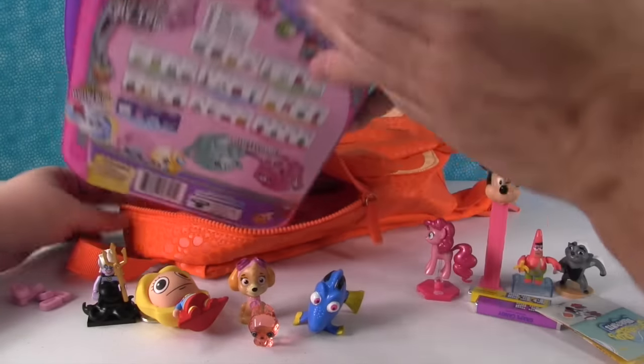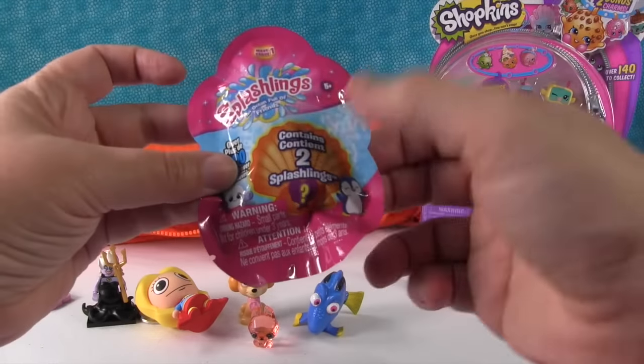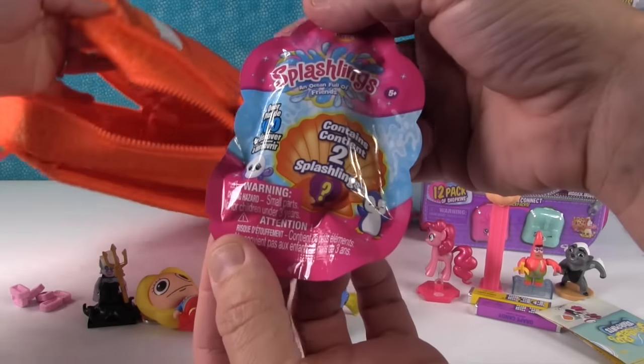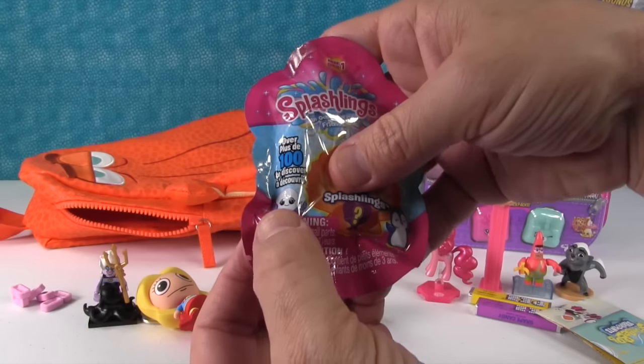I don't know. We have a Shopkins Season 5 12 pack in here. There's one more thing. Was there one more thing? Yep. Okay. So I'll open this up. This is a Splashlings. Another ocean theme. That's right. A Splashlings 2 pack. Awesome. And I really hope we get the Pinchy Pearl.